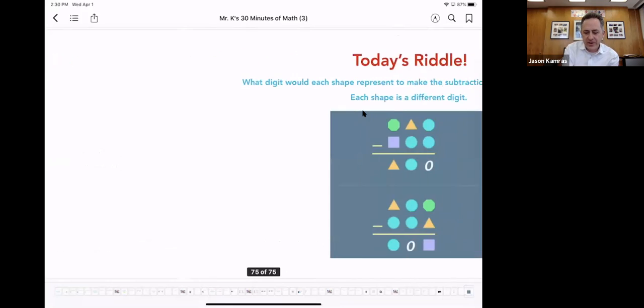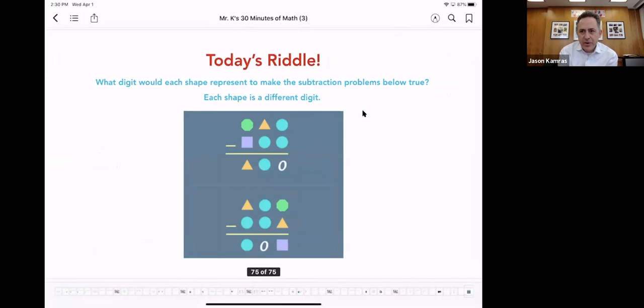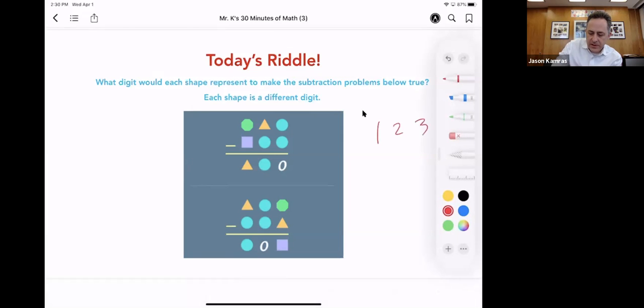Here's our riddle for the day. You have two subtraction problems here, but the numbers have been replaced with shapes. You have a blue circle, an orange triangle, a purple square, and a green octagon. Each of these shapes represents a digit. It could be 1, 2, 3, 4, 5, 6, 7, 8, or 9. So each of these is one digit. All of the green octagons are the same digit. All of the orange triangles are the same digit. All of the blue circles are the same digit. And all of the purple squares are the same digit. The question is, what digit goes with each shape to make both of these subtraction problems true?